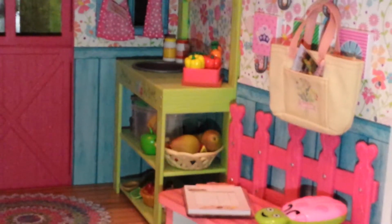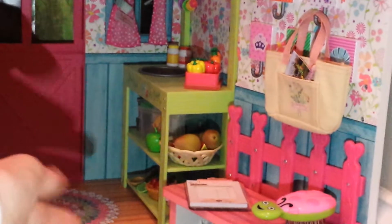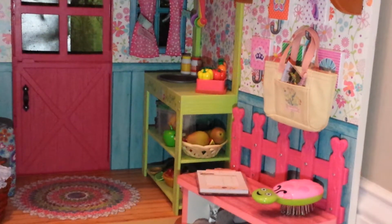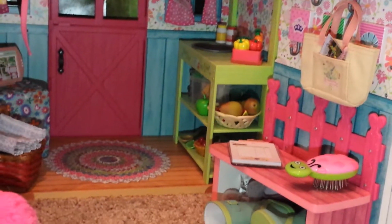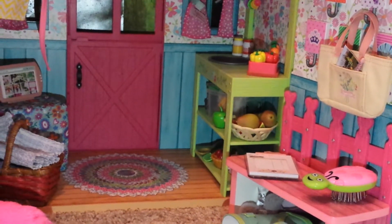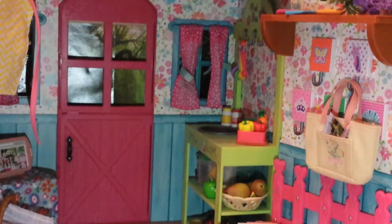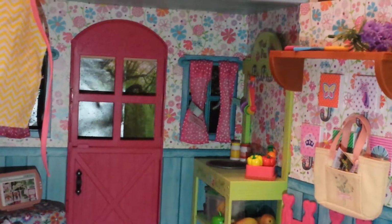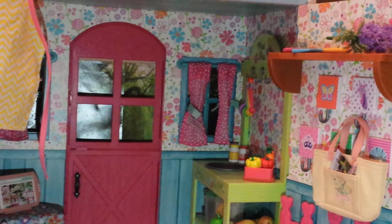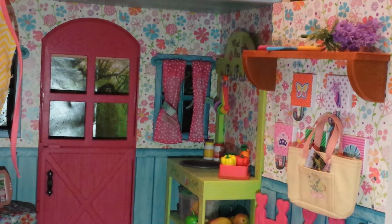She also has this adorable little bench. On top, you can see her notepad for party planning, a cute little bug hairbrush. Her shoes are underneath. She has boots and slippers. Also, there's some hangers, and on one of the hangers, she has her cute little bag that says homegrown. Up above, there's a shelf. She put some purple flowers and some gardening tools.